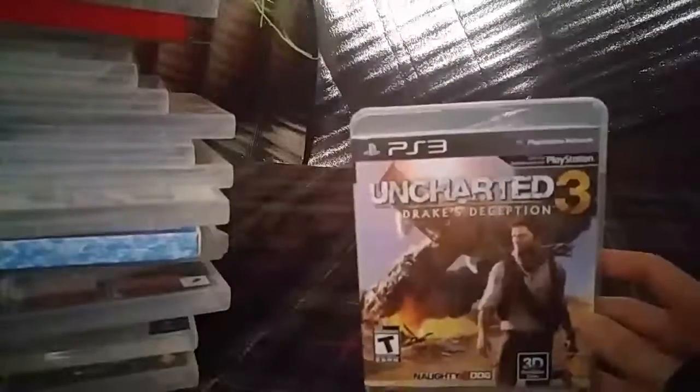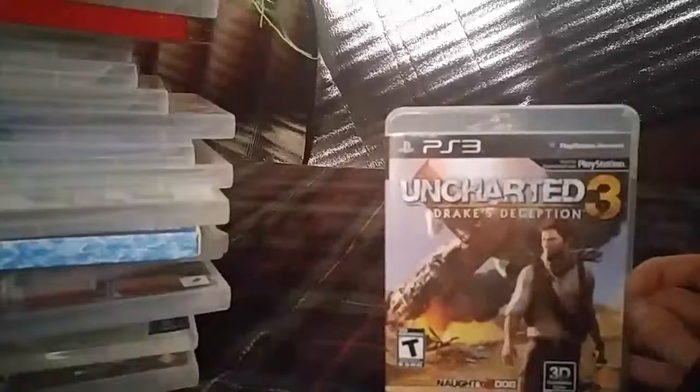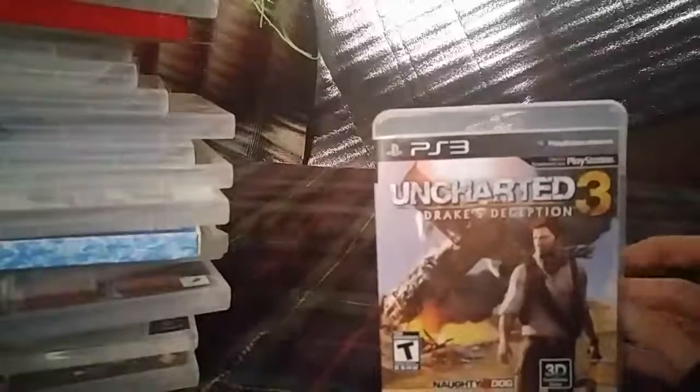And then Uncharted 3: Drake's Deception. This is a game I've bought, traded, and bought again multiple times. In fact, I think this is the third time I bought it. And as for the game itself, I think it's just as good as Uncharted 2. I wouldn't say it is completely better than Uncharted 2.